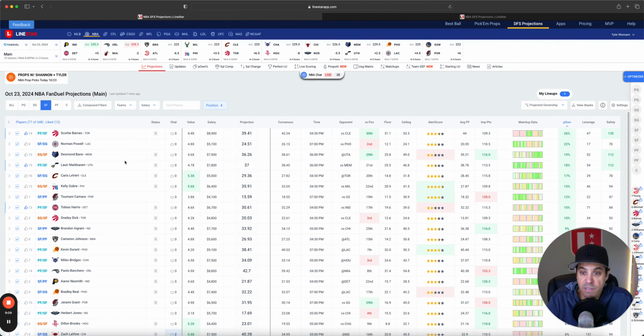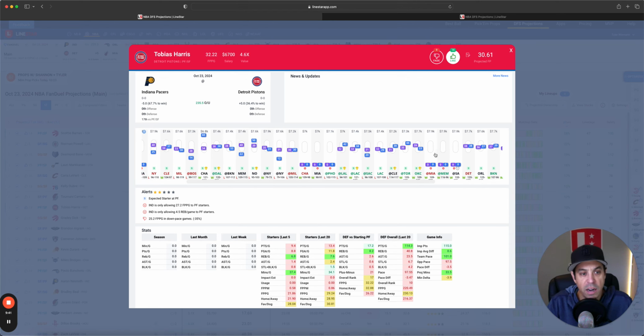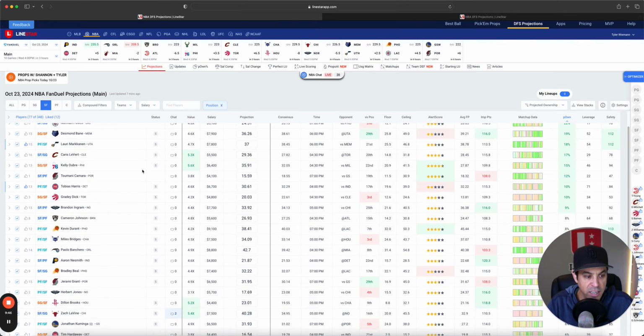If he plays 34 plus minutes, I absolutely love this price point for him. Tobias Harris got new digs. He's in Detroit now. His usage should go up now that he does not have to compete with Maxey and Embiid. Only has to compete really with Cunningham and Ivey. And he can definitely take some of that usage from those guys. He's going to shoot the ball. I worry a little bit about ceiling, but it is a high-paced matchup versus the Pacers, so pretty interested there.